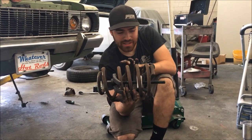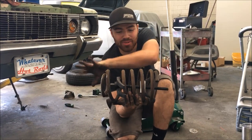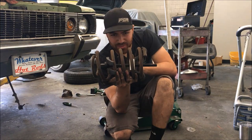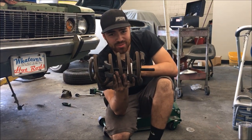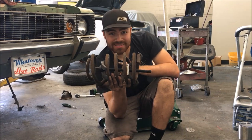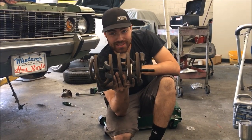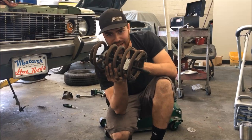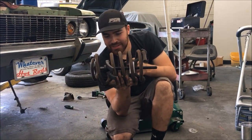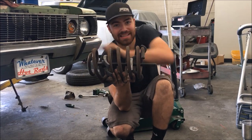If this thing were to let go, something would fly out of this end or this end, depending on what broke. So you want to be very careful with these, and I'm just going to leave this one compressed so I don't have to compress it again before it goes back on the car. But I'm going to set it far, far away so it can't do anything to hurt us. But yeah, it's like holding death in your hands, which is kind of terrifying. But that's how it's supposed to go, not like that other one.